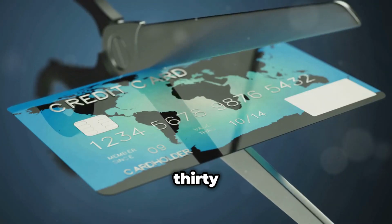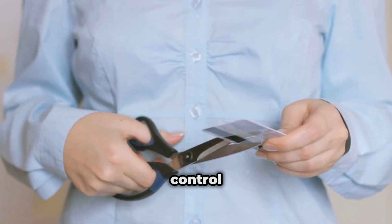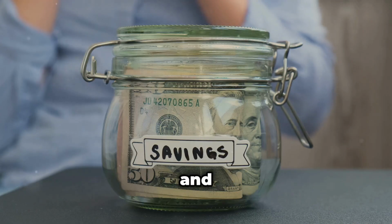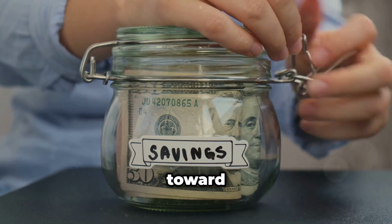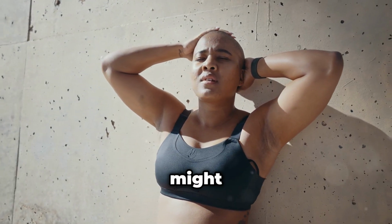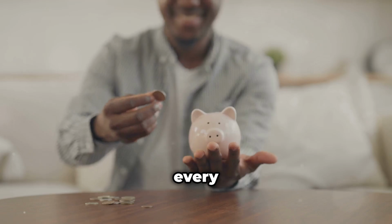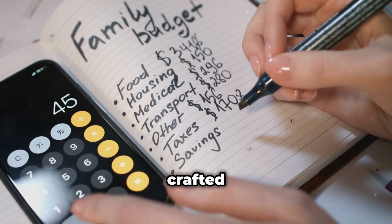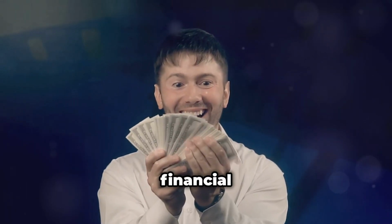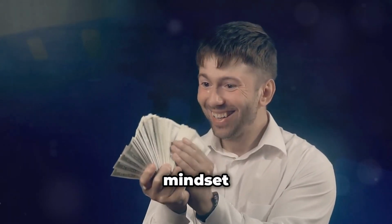By the end of these 30 days, you'll understand that frugality is about freeing yourself from the control of impulsive spending and redirecting those resources toward things that actually matter to you. At first glance, this challenge might seem tough, but the transformation you'll experience is worth every step. Each week is crafted to push your limits and show you that financial freedom doesn't require a huge income. It requires a mindset shift.